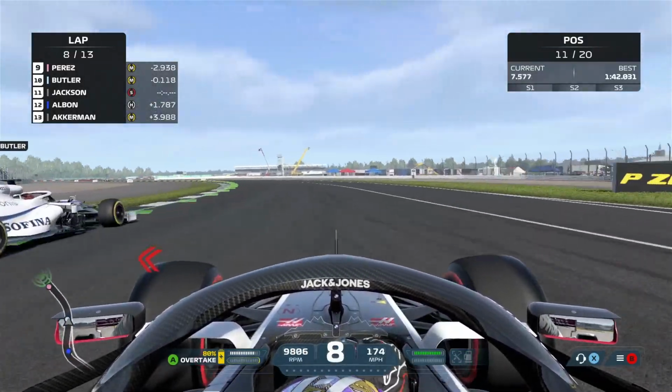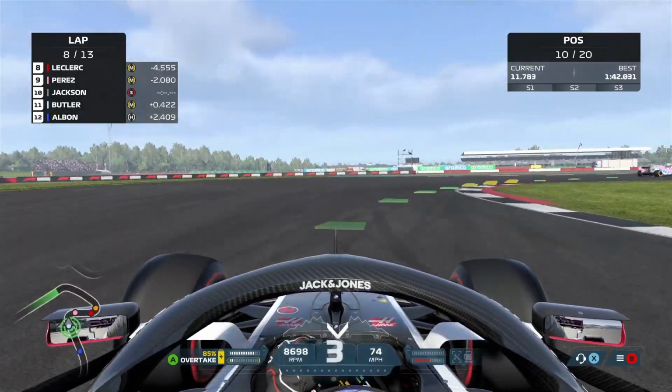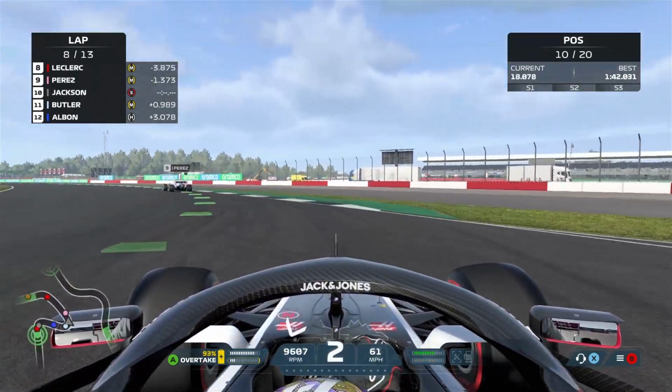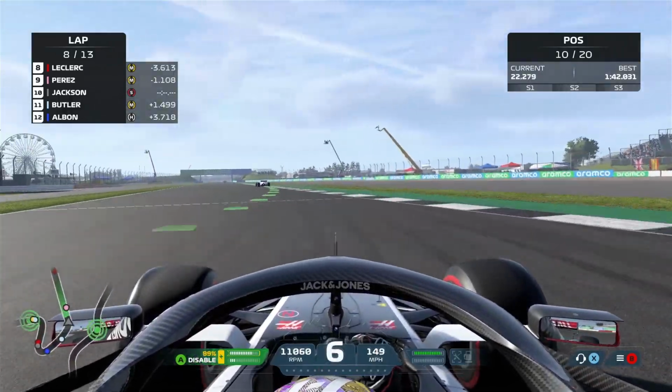Alright, we're flying out here. On the outside around Butler. Hard on the brakes. We're up into the points. Barely, but we want to be further into the points. And we've got 5 laps to do so. Got Perez up here in 9th.